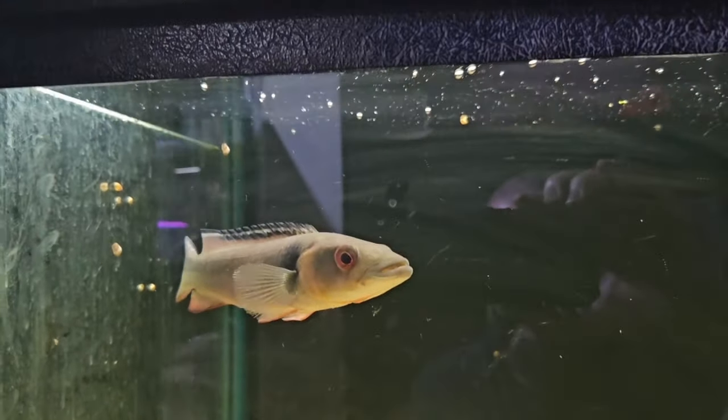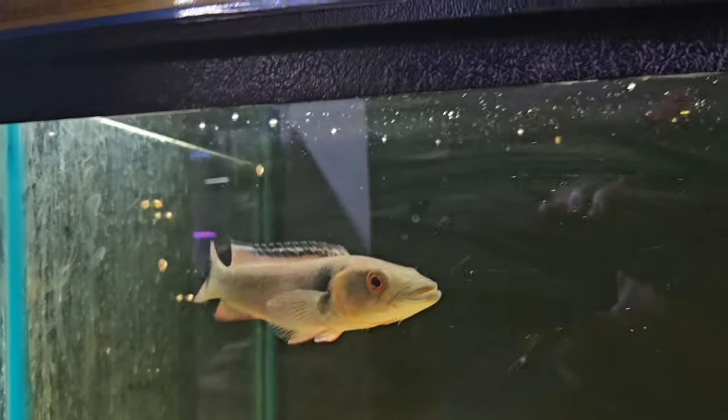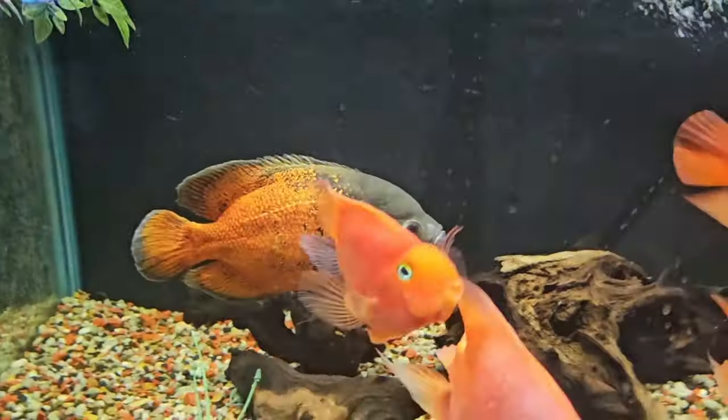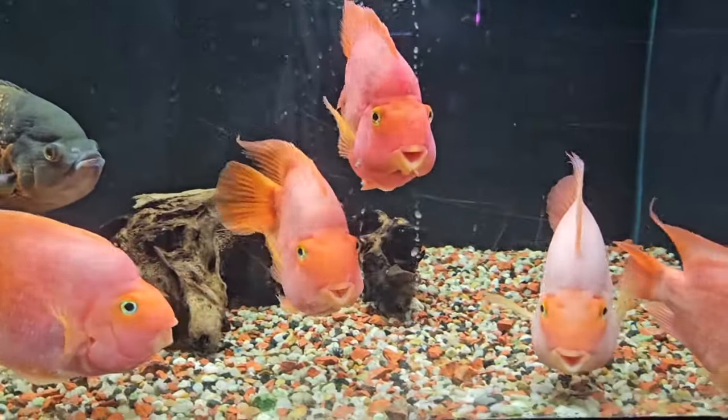And here's a pike cichlid, definitely a predator. Don't put them in your tank with guppies. You'll have one big pike cichlid and no guppies. Very nice red copper Oscar, some more red parrots.